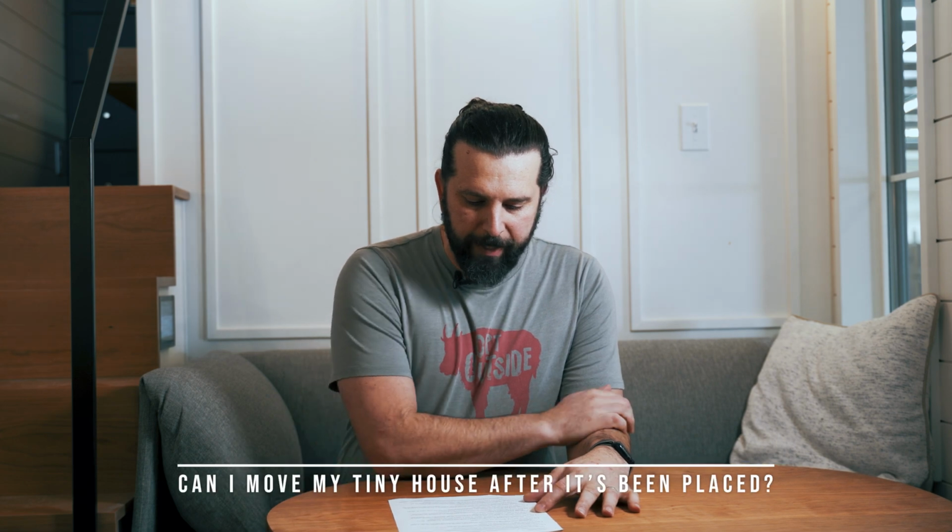Let's see. Can I move my tiny house after it's been placed? It's on wheels. So you can move it as many times as you want. And we have licensed and insured transporters that we're connected with. So I would recommend subcontracting with a licensed and insured transporter. So your tiny house is in good hands when it leaves and then arrives. They're all over the country. It's a very common thing to do, to move RVs. I wouldn't recommend buying a very large truck to move your tiny house in 3 years because it weighs a lot. Unless you're really confident with moving large objects like a 20,000 pound tiny house, then I would keep it with the professionals.